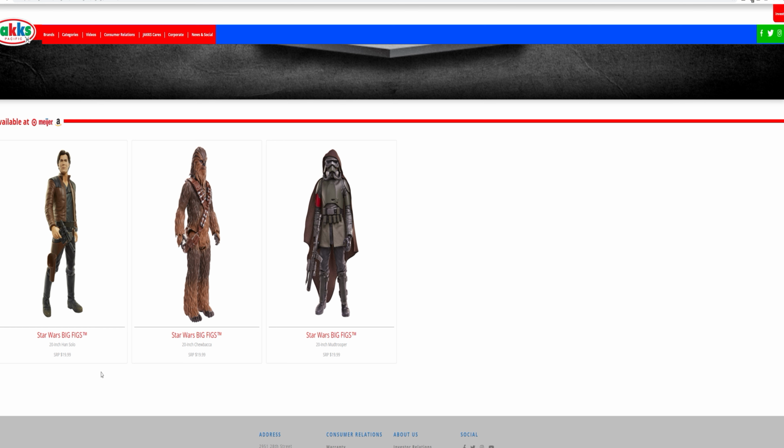And it's an odd choice. They've gone for Han Solo, fair enough, Solo, makes sense. Chewbacca, that's a good one. Knock it out of the park. You're going to go for him. And then a Mud Trooper. Just a Mud Trooper. Not the iconic Stormtrooper or Death Trooper or, you know, really anything else from the film.